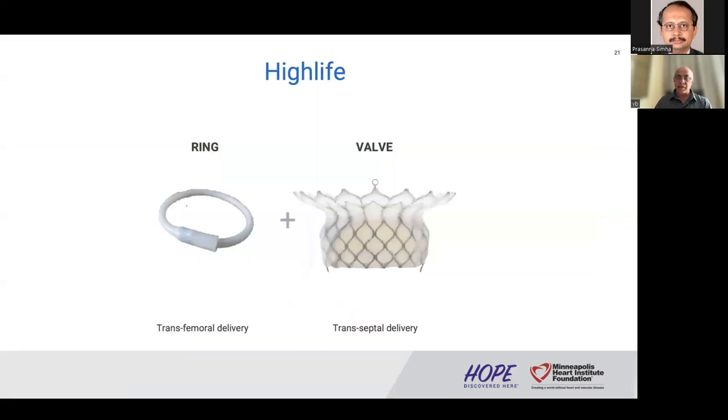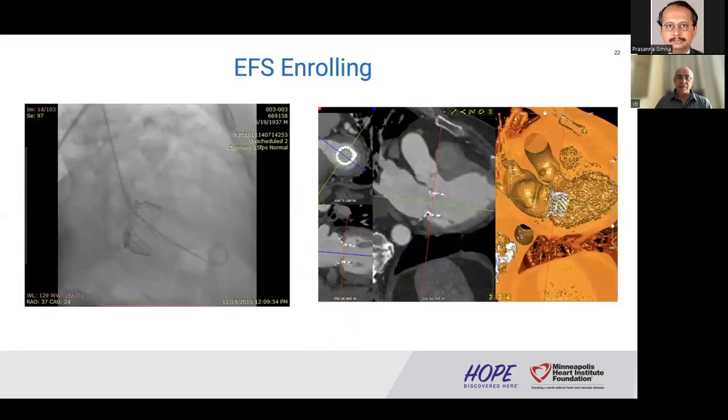HighLife, as I said, is another device which came in with this ring and a valve concept. Again, just to highlight that these concepts are now looked into as more favorable as the delivery system is divided into two. One is the dock and one is the valve, and hence the size of the delivery system is literally like a pencil on the table.